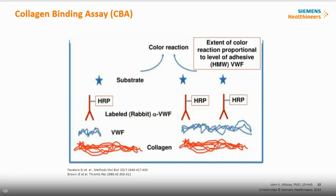You'll still have the ability of having those larger multimers, so you might have a normal collagen binding assay, but in patients who have a type 2A or 2B, where the higher molecular multimers are quote-unquote dysfunctional, you should have a low collagen binding, in this case, a collagen binding to antigen ratio that would be significantly low.